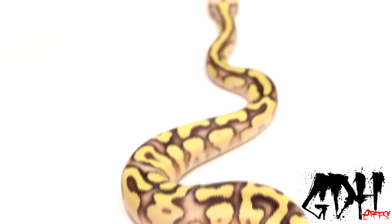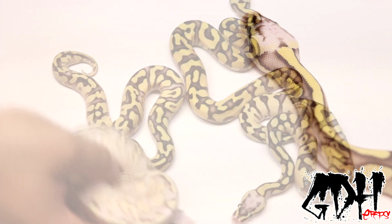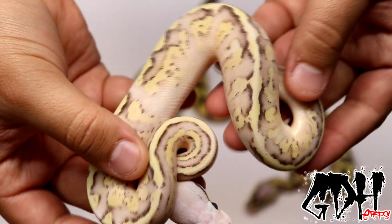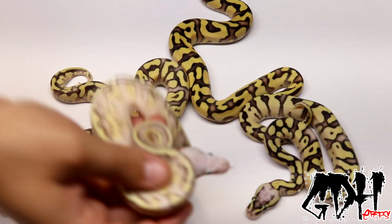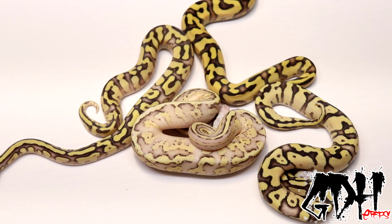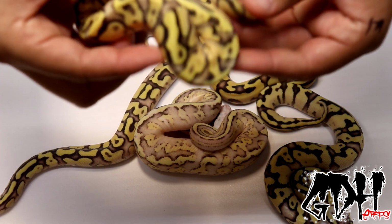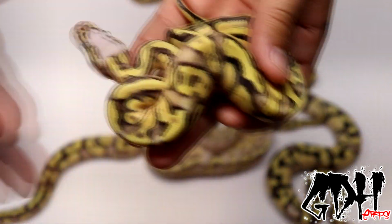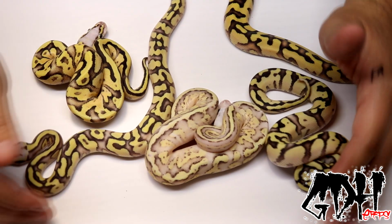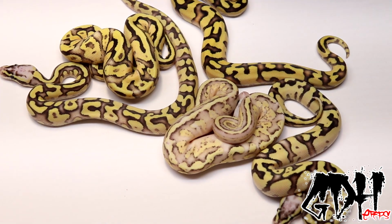And since I have this nice group shot here, let's go out with this here. So we've got a Mystic, a little update. He's the Mystic Vanilla Scream. Actually, that's a female. And then we've got the brother, which is the Mystic Vanilla Pastel. So we've got some nice yellow snakes this year, let me tell you. Look at this little group shot. Some nice yellow snakes. Granddaddy Herps is killing it, man.